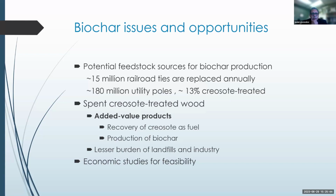At least in the United States, as I mentioned in the beginning, 15 million railroad ties are replaced annually, of which 5% end up in landfills. Also in the United States, we have 180 million utility poles, which are being used for electricity. But out of these 180 million, about 30% are creosote-treated utility poles. So why not use this spent creosote-treated wood to produce biochar and recover creosote? By doing that, we have added value products. That way we can recover creosote as a fuel and also produce biochar for different uses. Also, we have lessened the burden for landfills and industry. Something that I don't know anything about is the economic feasibility for this type of work at a large scale. So I think economic studies are needed.